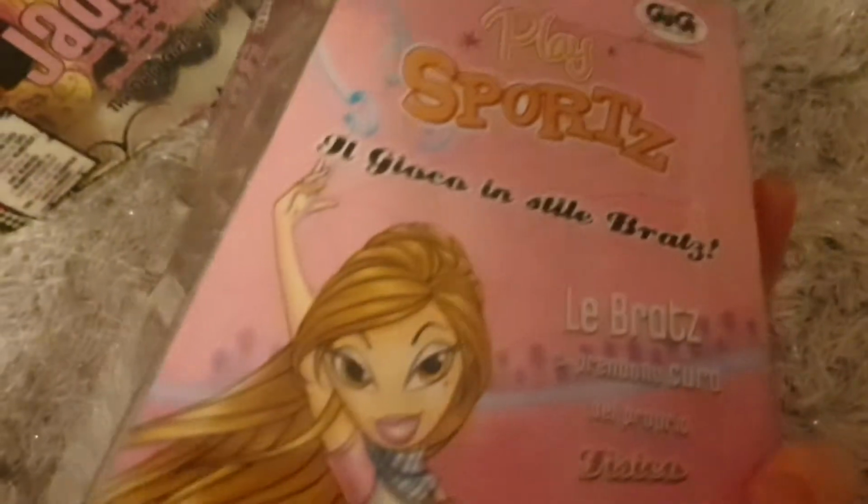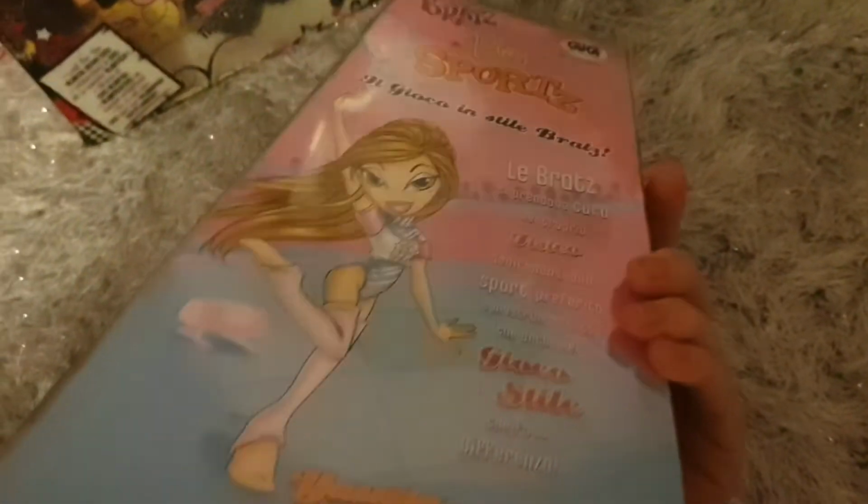Next I have this Play Sports Yasmin. She does however have a broken box. I didn't break that, I bought her broken, but she only cost me £5 because of the broken box. She is a French edition, so she's in French. She was my first ever foreign doll. I don't own her out of box as well, so yeah, I'm glad I have her.